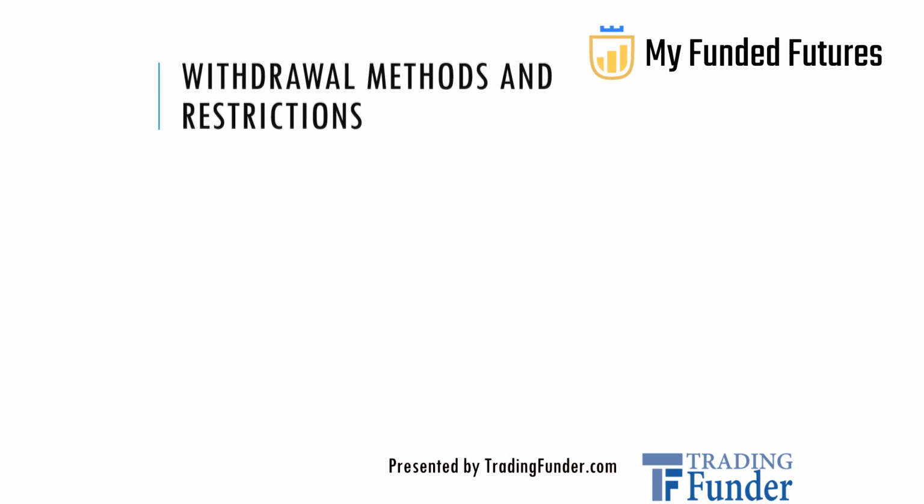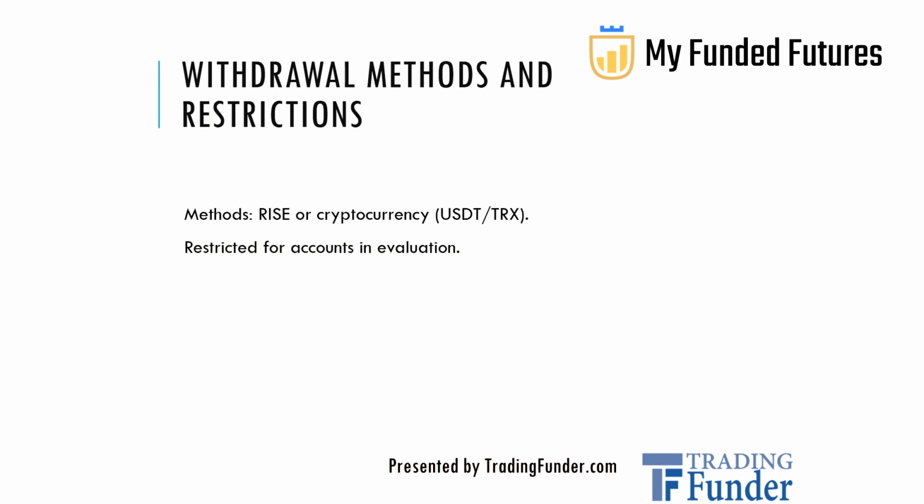Withdrawal methods and restrictions. MFFU offers flexible payout methods, RISE or cryptocurrency, giving you options based on your preference. However, traders in evaluation phases can't withdraw, and accounts in restricted countries are ineligible. Plus, having more than 10 active accounts disqualifies you from payouts, so manage your accounts wisely.